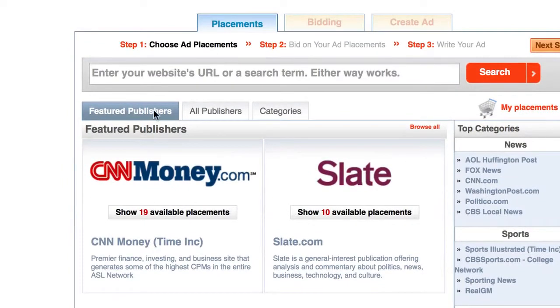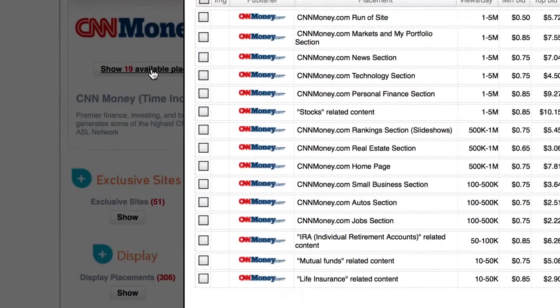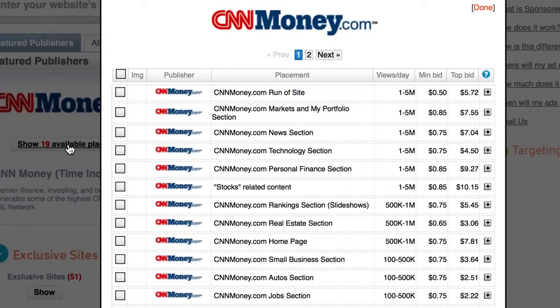So these are featured publishers here. We can do all publishers. We can do categories. Let's say we want to advertise on CNN Money. Okay, so if you have a product that you're promoting, and that is generic enough or of mass appeal, that you want to promote. Maybe it's some kind of, I don't know, CPA offer. I've seen a lot of CPA offers, people running on CNN sites and weather.com and just all those news sites. But here it tells you, look, they got between 1 and 5 million visitors per day, and you can get there in front of them.